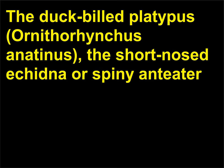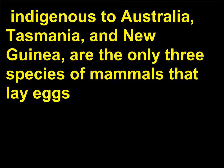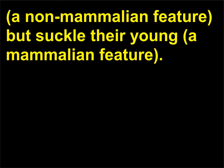The duck-billed platypus, Ornithorhynchus anatinus, the short-nosed echidna or spiny anteater, Tachyglossus aculeatus, and the long-nosed echidna, Zaglossus bruijnii, indigenous to Australia, Tasmania, and New Guinea, are the only three species of mammals that lay eggs, a non-mammalian feature, but suckle their young, a mammalian feature.